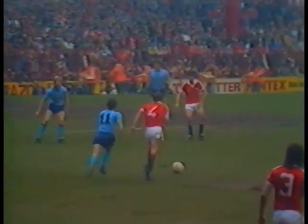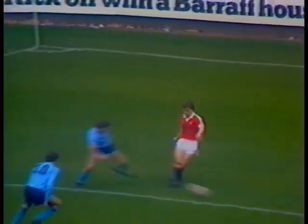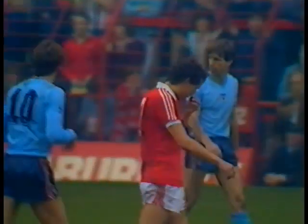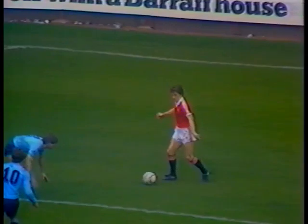Bertels. Wilkins. Bertels again. And now Wilkins. Moses. Koppel. So many to choose from here. If Koppel can get in a telling cross. He pulls it back though for Gidman. And that was very close to John Gidman's first goal for Manchester United. Intelligent play by Koppel, because there were a lot of players in the middle perhaps expecting the cross. He pulled it back for Gidman, who hit it well on the run, and it dipped just over.